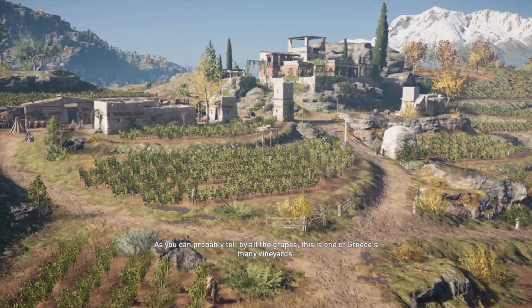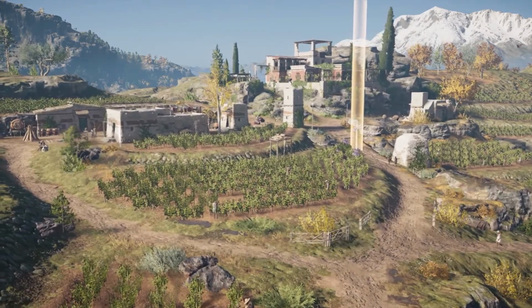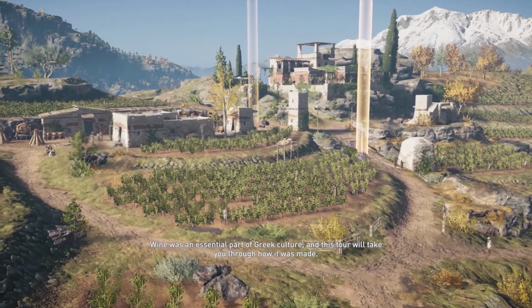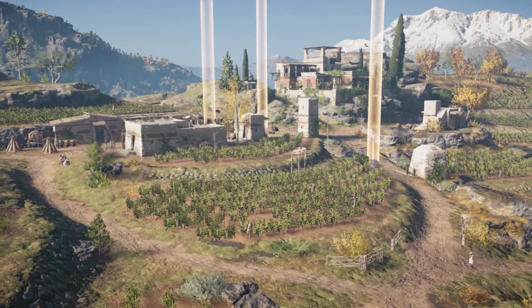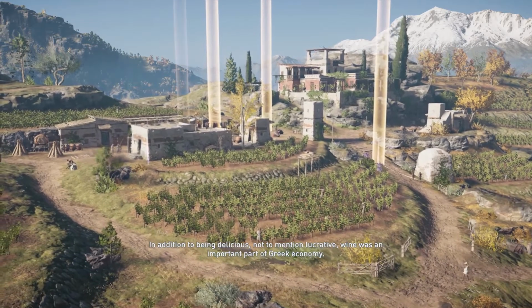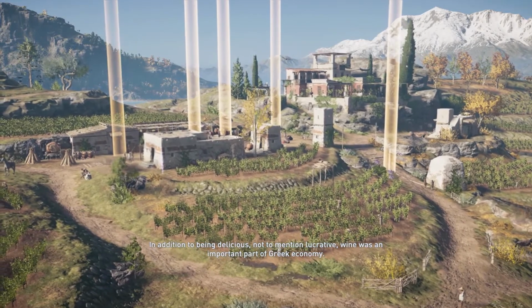As you can probably tell by all the grapes, this is one of Greece's many vineyards. Wine was an essential part of Greek culture, and this tour will take you through how it was made. In addition to being delicious, not to mention lucrative, wine was an important part of Greek economy.